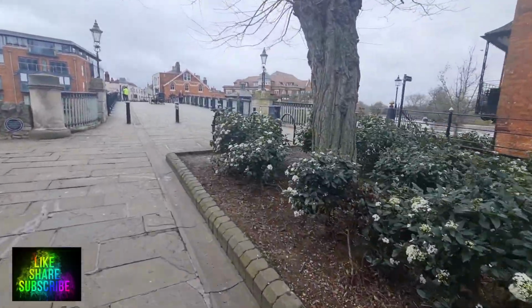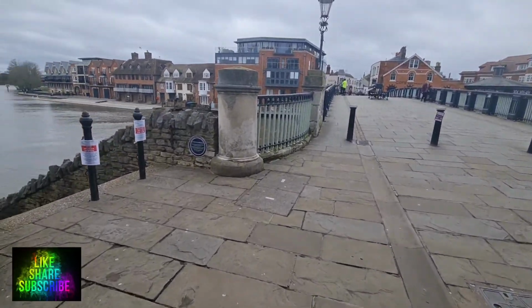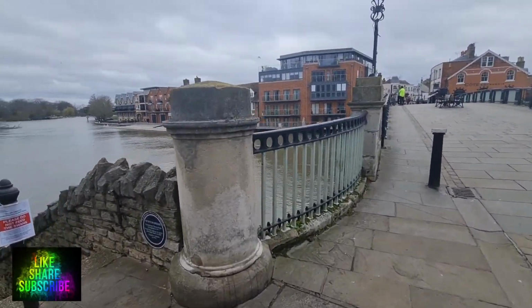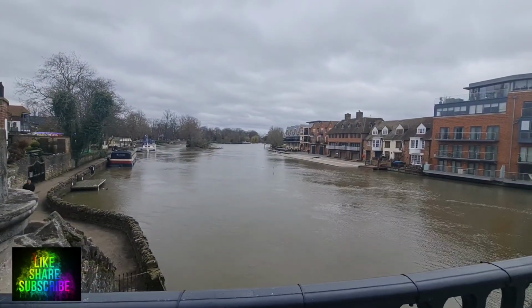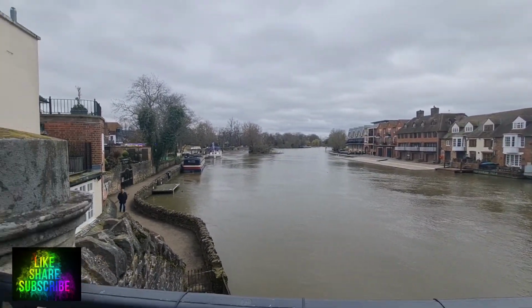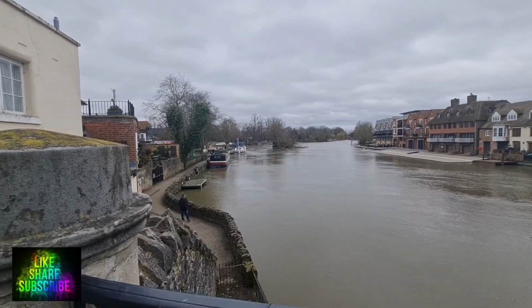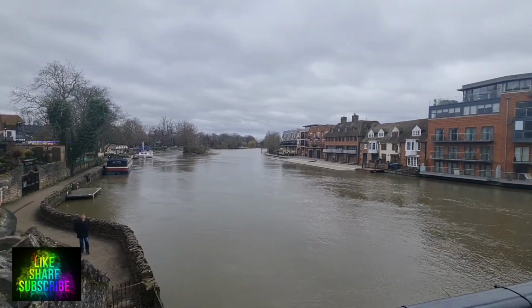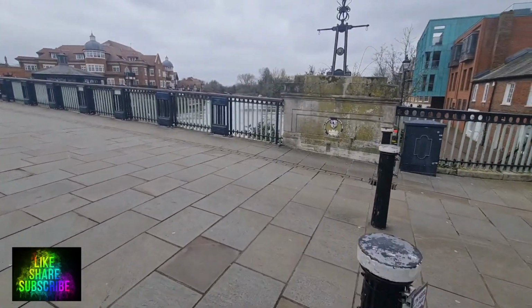Now, I'm going to show you this beautiful view. Over here is the Windsor Boating Club. But look at this, ladies and gentlemen, just look at that view. I know it's a bit grey and overcast, but you can see over there. We're going to go back that way in a minute. But then this is the other side.